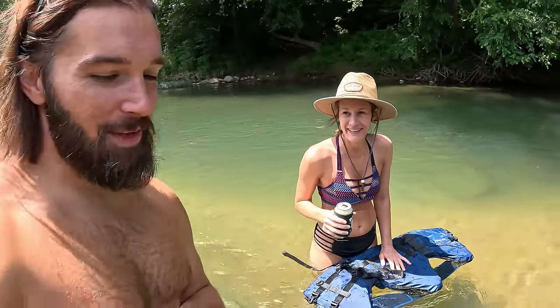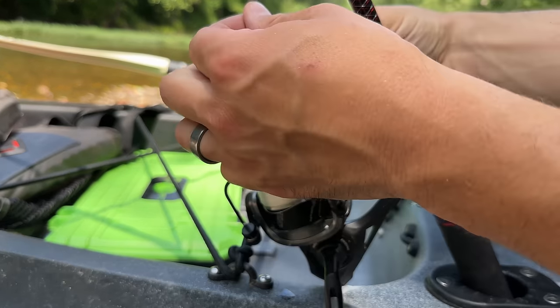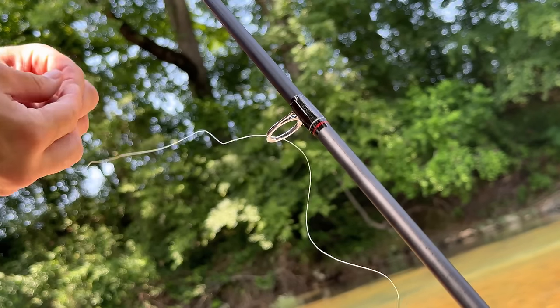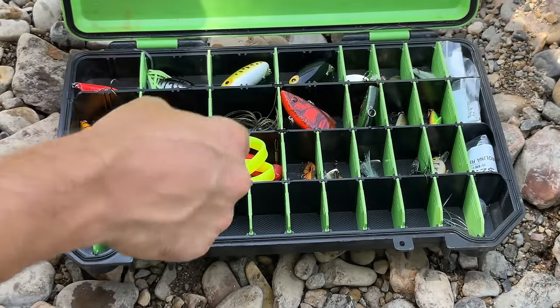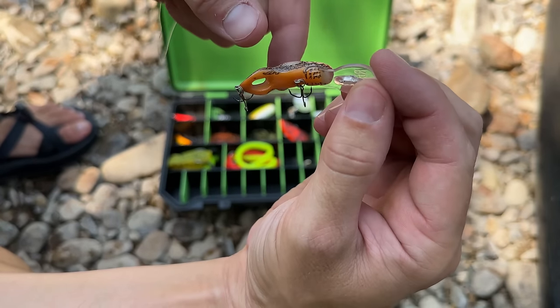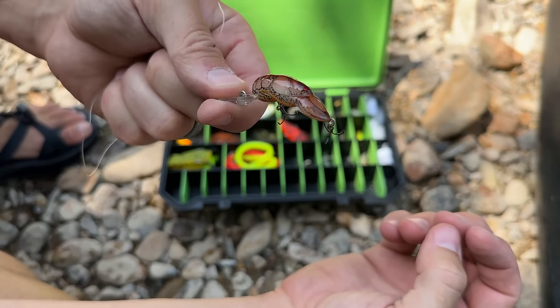Okay. Let me get my fishing pole set up. Not using my fly rod today. I thought I'd use this fella. This is my go-to. I have caught more fish with this little crawfish diving bait than I have anything else.